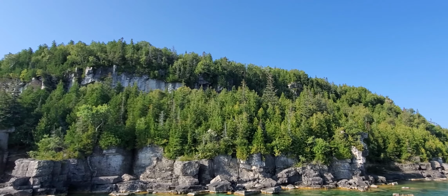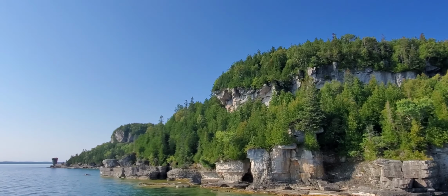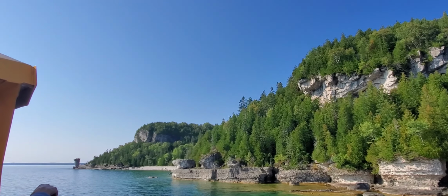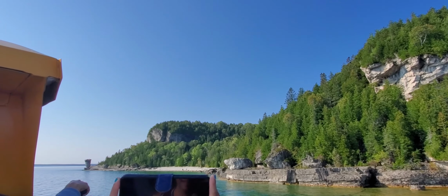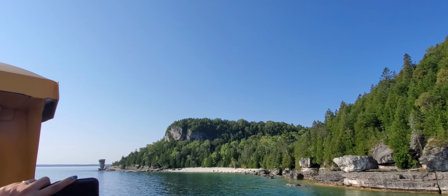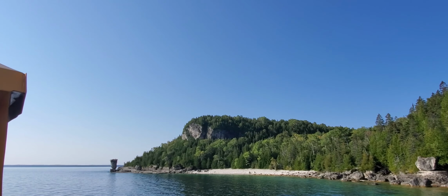As we come around the corner, you're going to see why Flowerpot Island gets its name. This is the large flower pot. There it is. The two we will be seeing today. Flower pots, what we call them, are actually known as sea stacks. They're a naturally occurring phenomenon where the aggressive weather from Georgian Bay will wash away the weaker limestone, leaving the stronger dolomite in its place, forming these sea stacks or these flower pots.